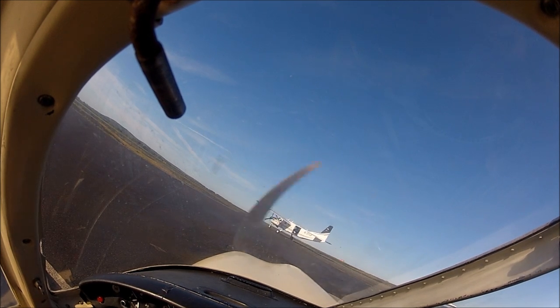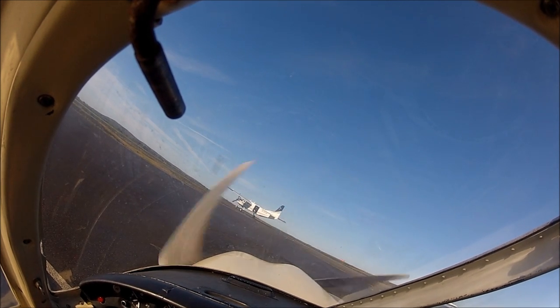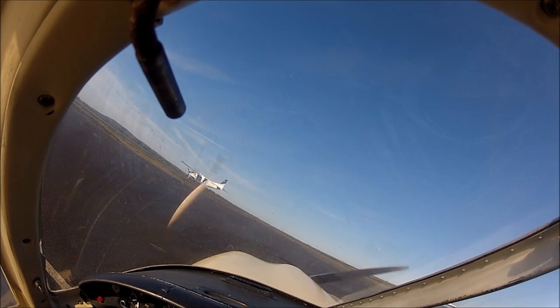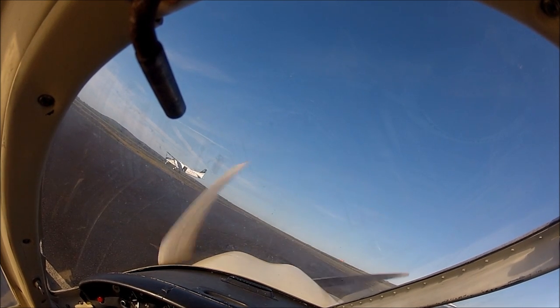Bravo 2, ready for track if nothing to effect, Swansea. Swansea, no reports of traffic to effect. And wind is calm.